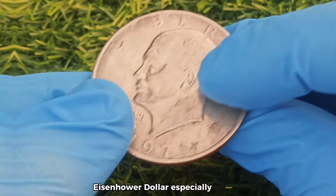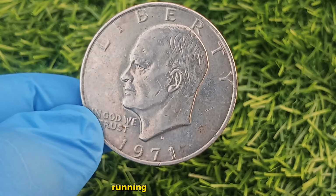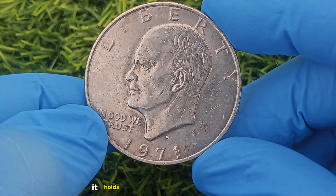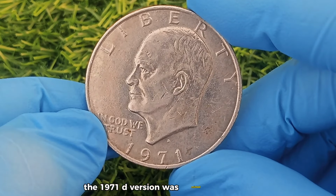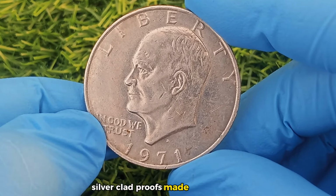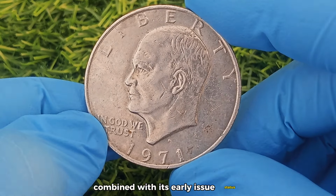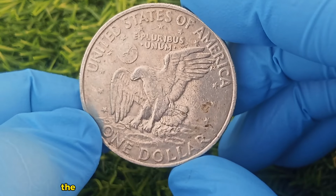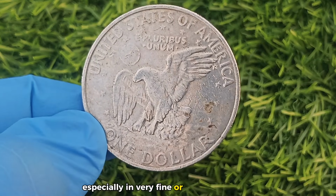What makes the 1971 D Eisenhower dollar especially unique is that it was the first year of issue for the entire Eisenhower dollar series, running from 1971 to 1978. Being the inaugural coin, it holds strong historical significance. The 1971 D version was minted in copper-nickel clad composition, unlike the special silver-clad proofs made for collectors. However, its historical value, combined with its early issue status, gives it tremendous numismatic appeal. Many collectors consider this coin the cornerstone of any Eisenhower dollar collection, especially in very fine or higher condition.